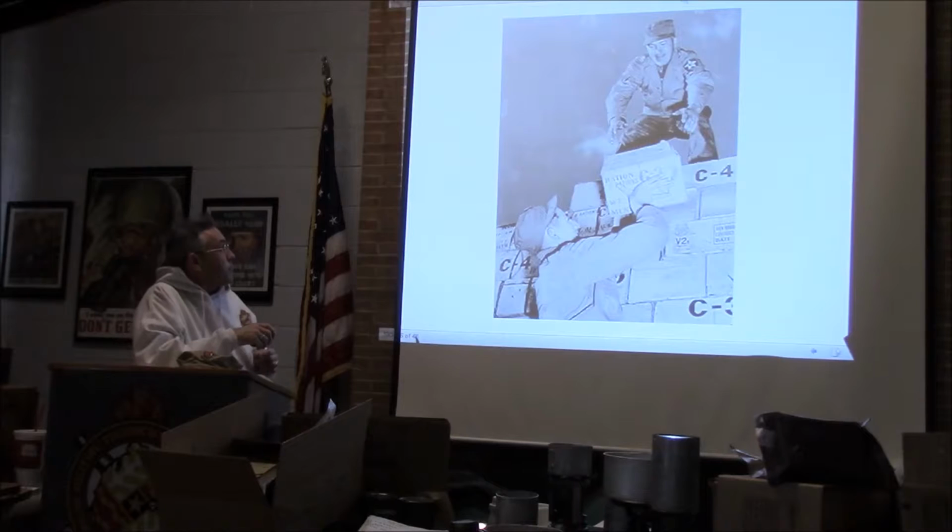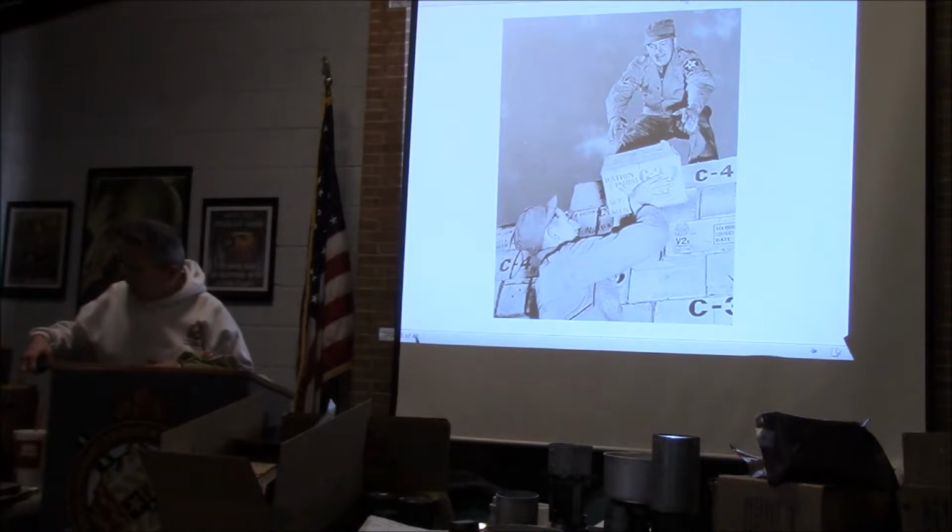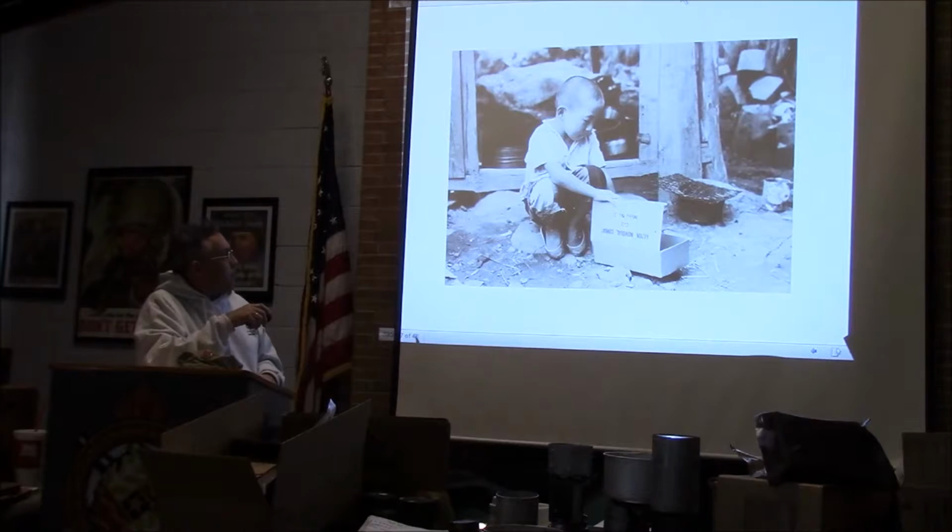But that's them, you know, showing those being loaded up on a truck. After the Korean War, they dropped the C3, C4. They went to one standard thing. This box was packaged in 1955. You don't see that on there anywhere. There's a young Korean child opening up a box clearly marked C3.